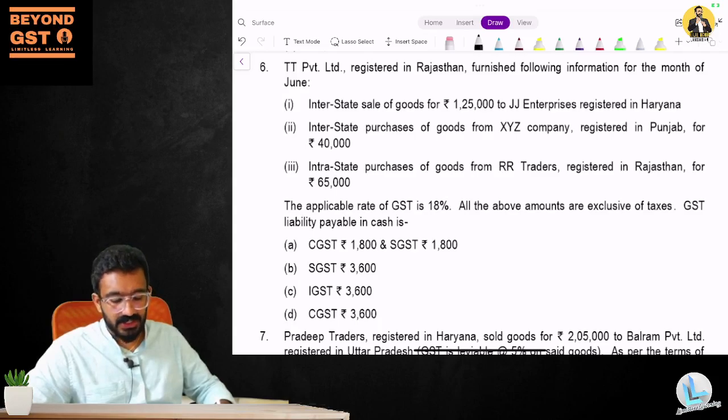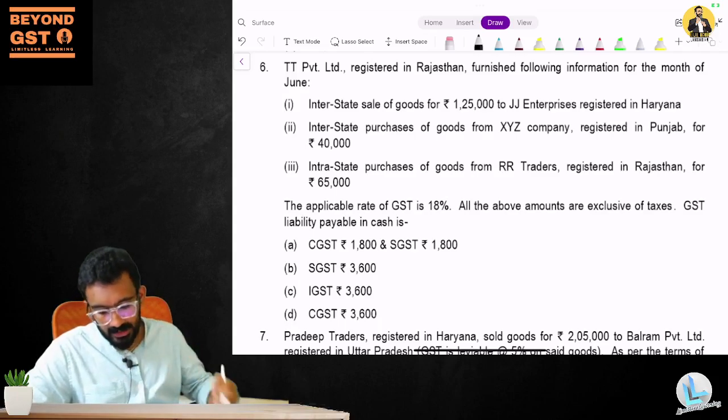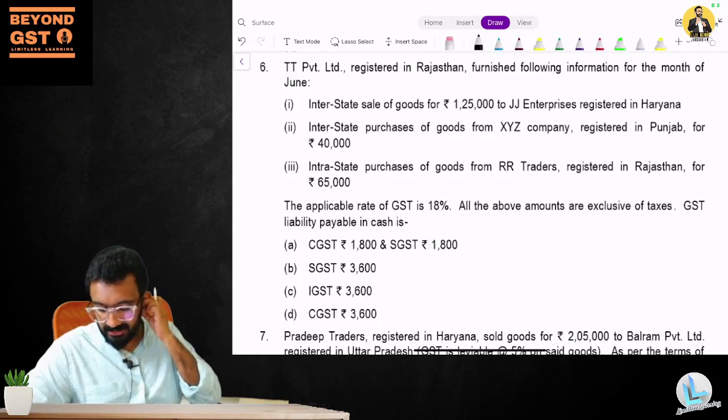TT Private Limited, registered in Rajasthan, furnished the following information for the month of June. Interstate sale of goods for rupees 1,25,000 to JJ Enterprises registered in Haryana. Interstate purchases of goods from XYZ company registered in Punjab for 40,000. Intrastate purchases of goods from RR traders registered in Rajasthan for 65,000. The applicable GST rate is 18%. All amounts are exclusive of GST. GST liability payable in cash.